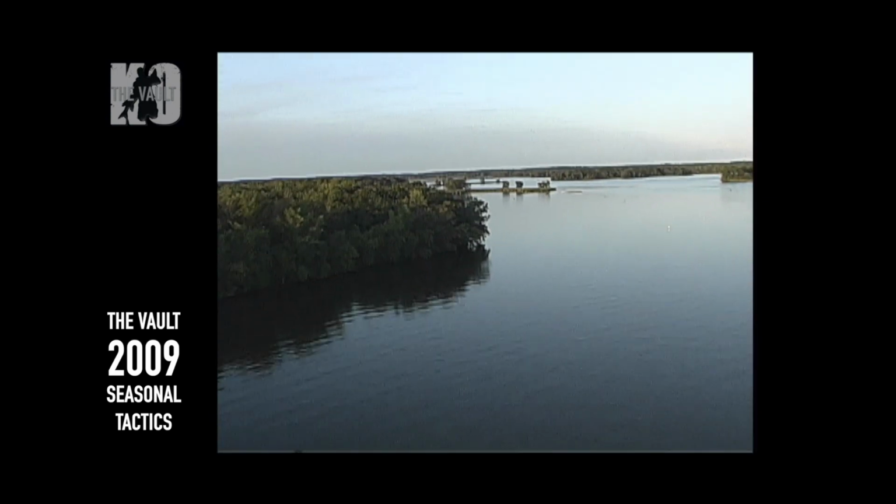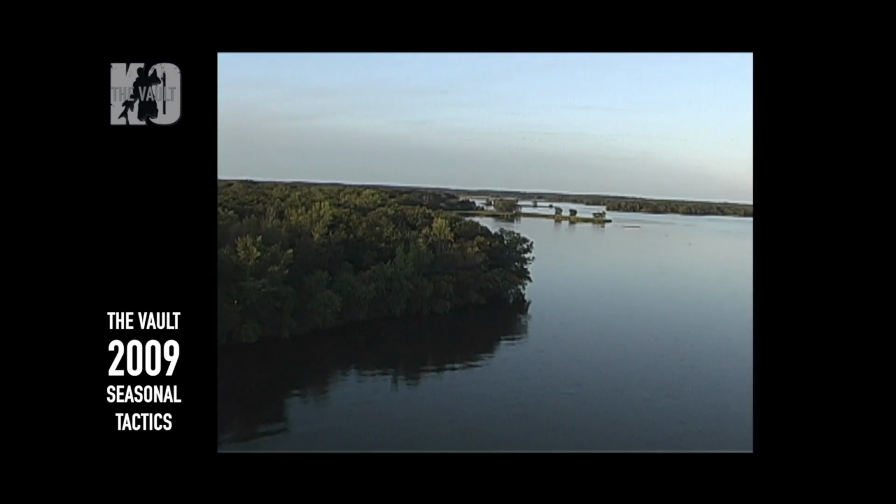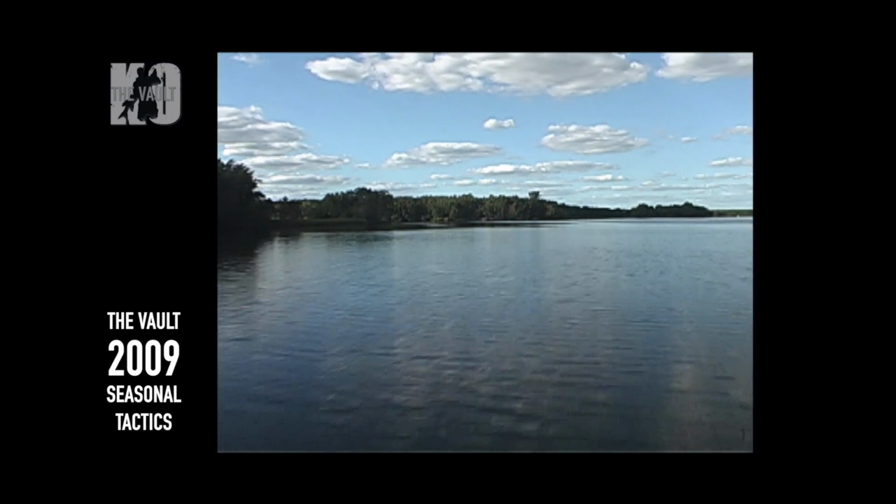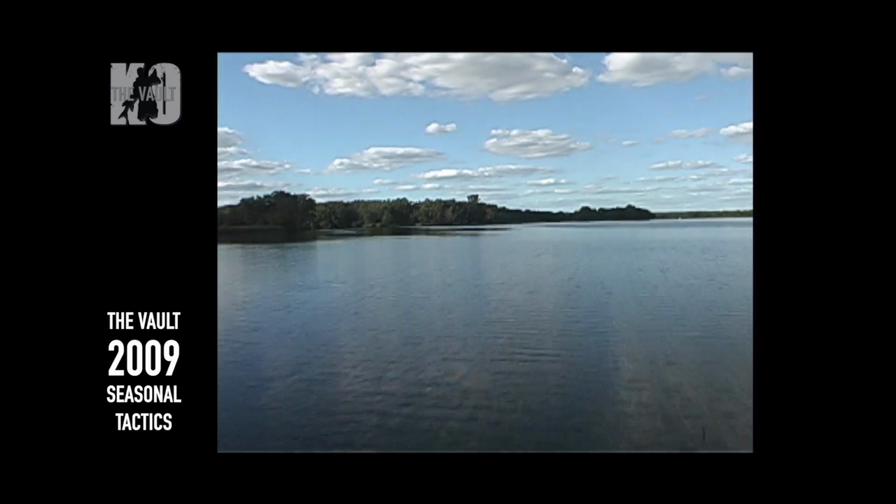On this week's show, we're going to take a look at certain tactics that, if used at certain times of the year, can put more muskies in your boat. We're going to start out with Petenwell Flowage where I live, the Wisconsin River. Dark stained water, 23,000 acres, second biggest body of water in the state of Wisconsin. At certain times of the year, you can get these fish where they're congregated in certain areas.